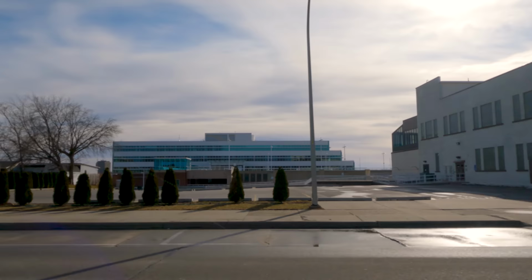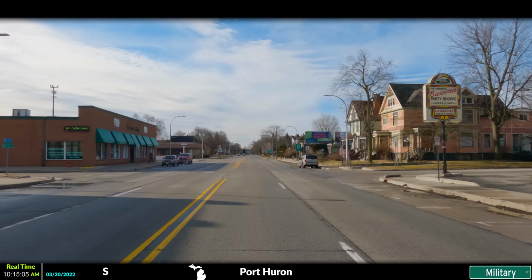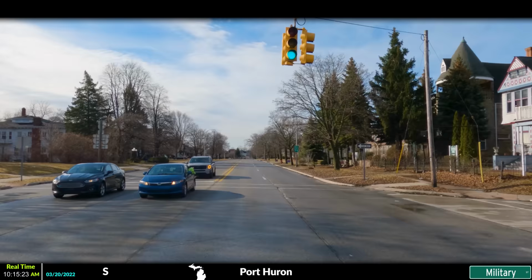The task force performs multiple drug raids a day, with meth being a huge issue here. A WXYZ Detroit article says that in 48 hours, the drug task force raided four homes earlier in the spring of 2022, with a total of eight raids in 2 weeks. Yet, the problem still continues to be large here in Port Huron, specifically on the southern part of town.